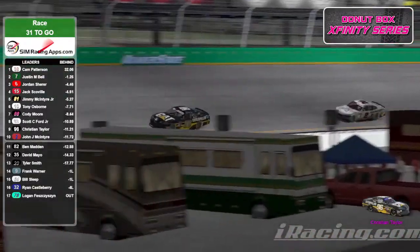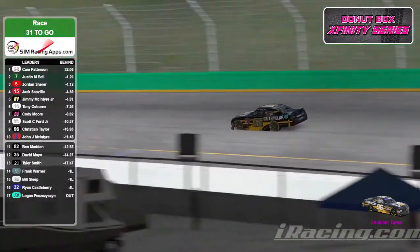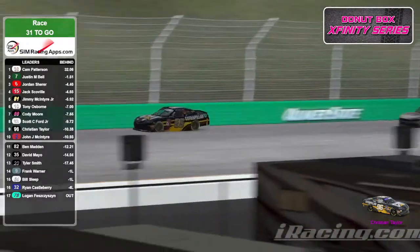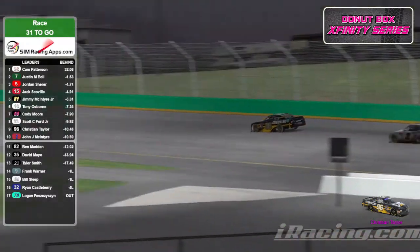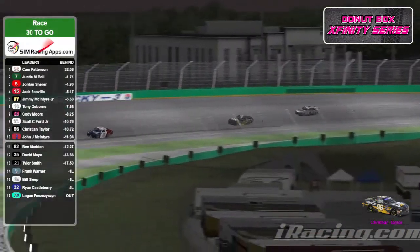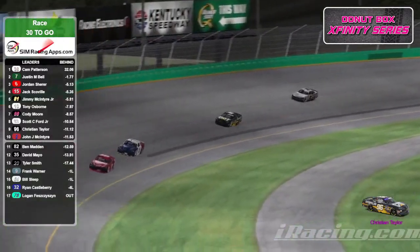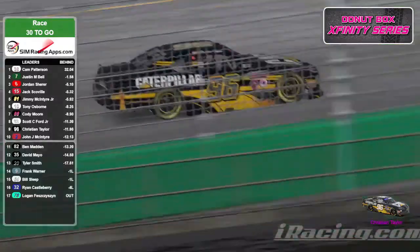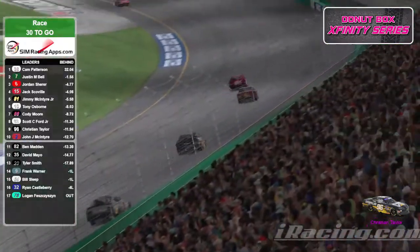We go back a little farther. Christian Taylor just took 9th place from John McIntyre. John's tires must be hurting. He had a really slow last lap compared to everybody else. Not sure if he just got loose or if he's just that off pace.